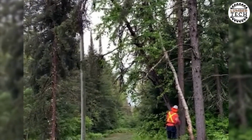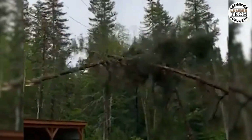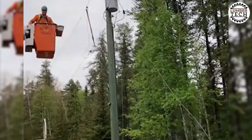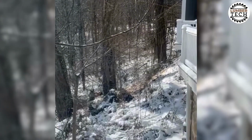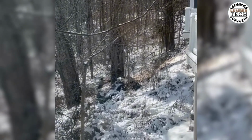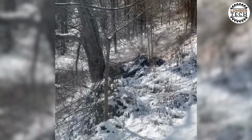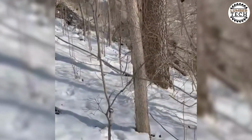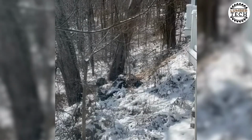Working near power lines is always risky. Even with preparation, this clip shows just how unpredictable tree cutting can be. The raw power of nature on full display. A massive tree sends this lumberjack flying, but thankfully he escapes unharmed.